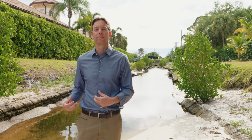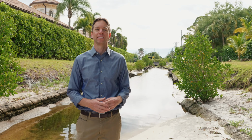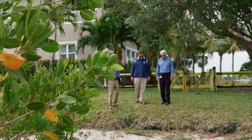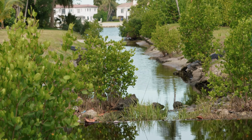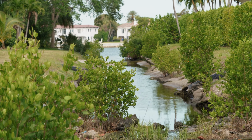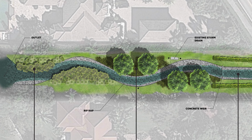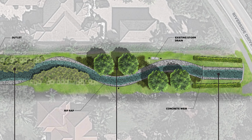And the habitat that you would see under normal circumstances in a part of the estuary like this is really diminished. And we're looking to create an enhancement in partnership with the village of Tequesta and the town of Jupiter. Instead of just being a straight channel that's more bulkheaded, we'll put in a living shoreline with a meandering channel that will really create a habitat here that hasn't existed previously.